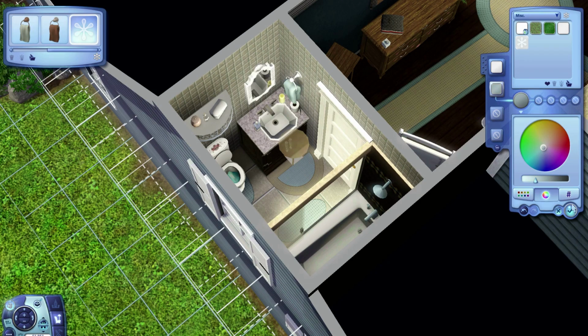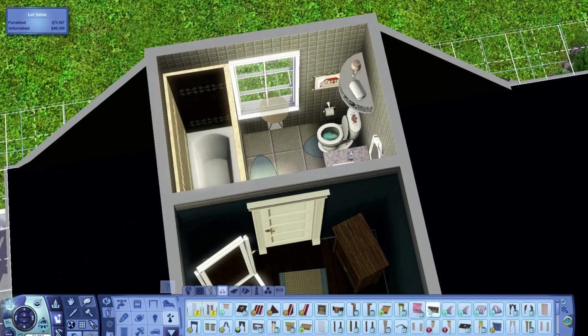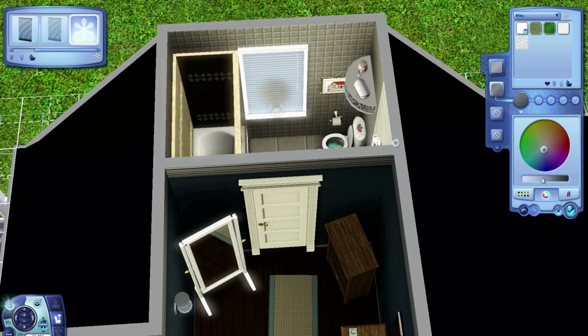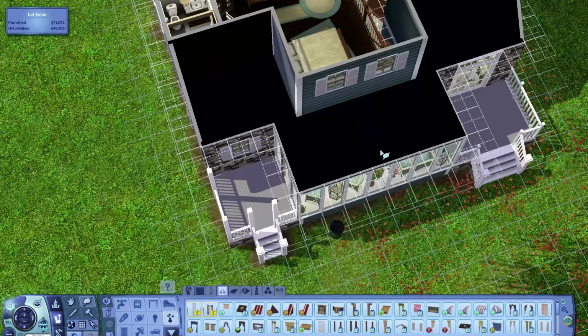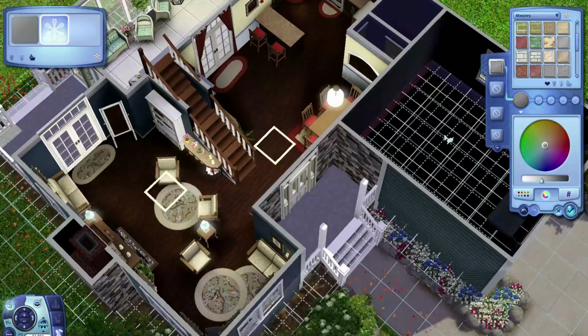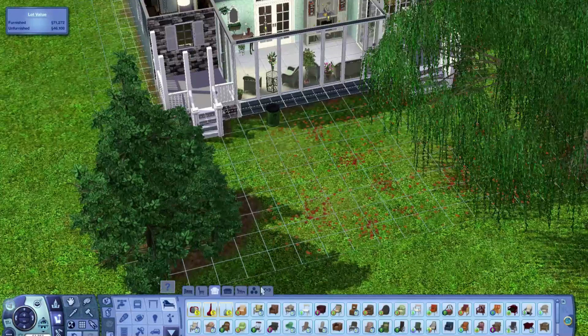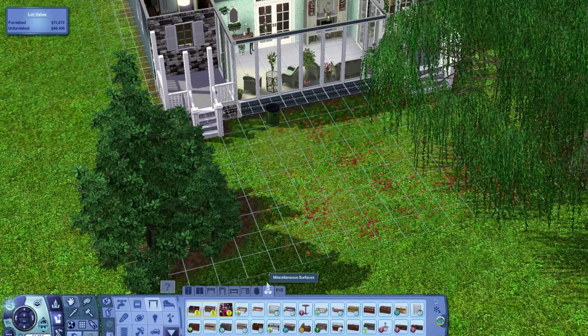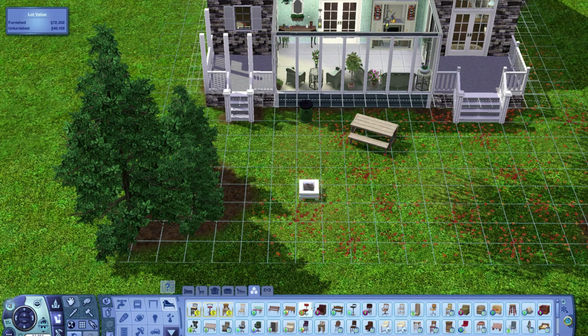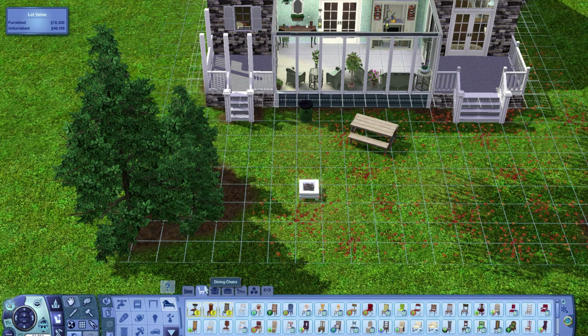This is the one and only actual bathroom in this entire house. It's the only one that's got the bath and the shower. I will be doing the other bathroom in a little bit because I actually forgot about it. I forgot about the bathroom downstairs, so I even ended up doing some of the backyard before I realized, oh, I didn't even do that bathroom.